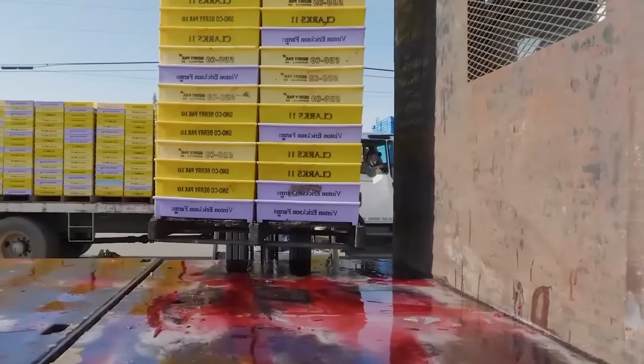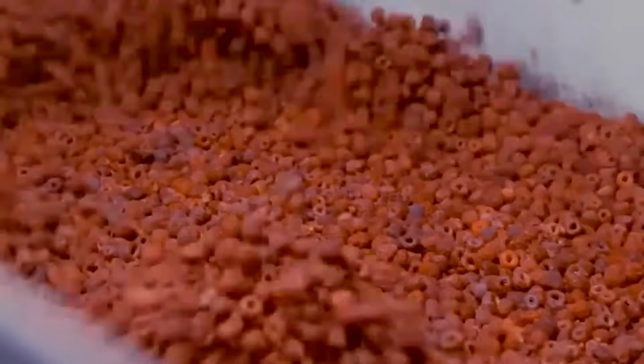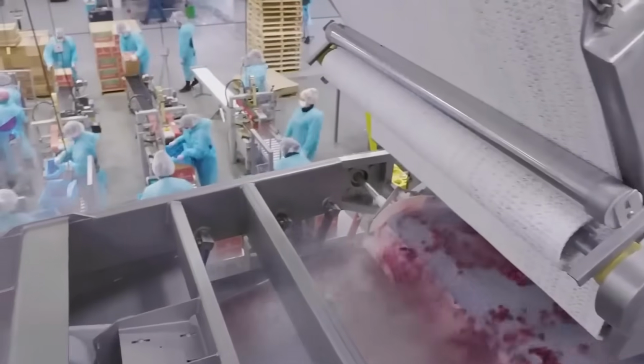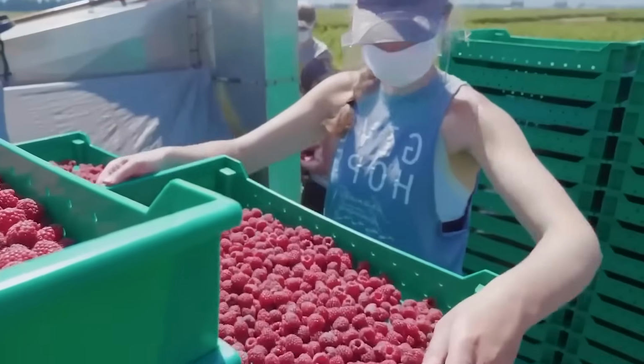Therefore, workers undergo specialized training to navigate the complexities of this crucial job. These machines struggle with selective harvesting and can sometimes result in picking some unripe berries as well. But with the help of the experts, no ruined berry is going to pass through.